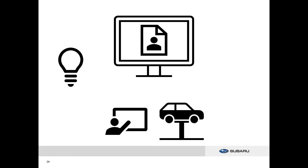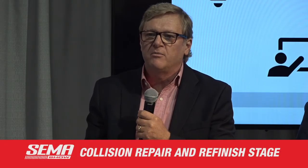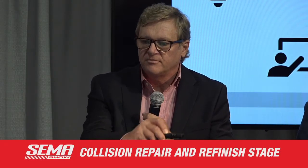Okay, then we're going to be looking at equipment. The majority of our equipment, we tend to go spec-based, but there are a number of Subaru special tools that we'll let you know about and where you can purchase those from.